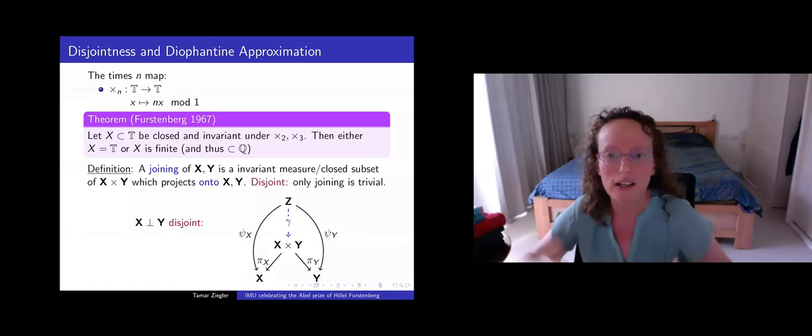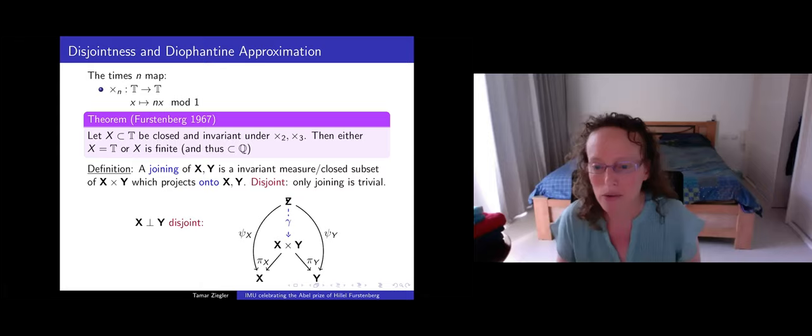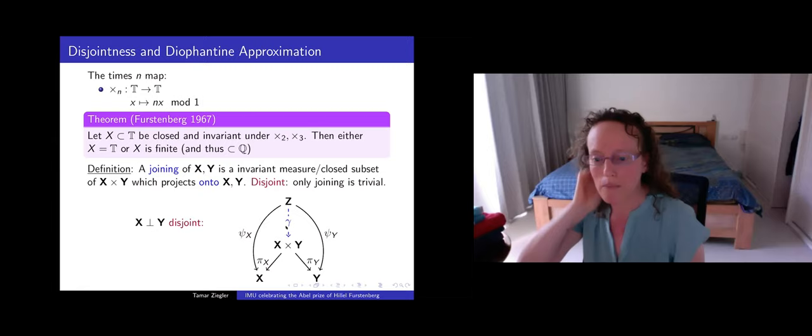So for those of you who like diagrams, you say that X and Y are disjoint whenever you have a map from Z to X and a map from Z to Y, then you get a map from Z to X times Y, so that this diagram commutes.